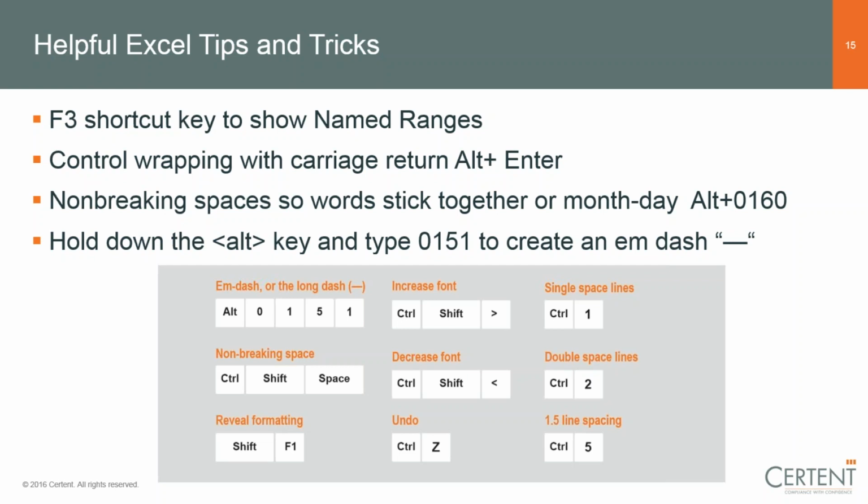Additionally, you can use a carriage return to control any sort of wrapping you want, be that in a heading or a row, and that's going to be accomplished by using Alt-Enter. And what it does, it provides that hard return within a cell so that you can control where that word is going to wrap, as opposed to letting Excel kind of choose that for you.